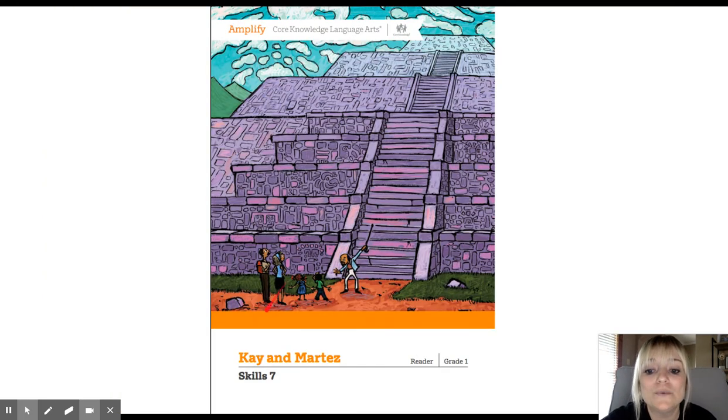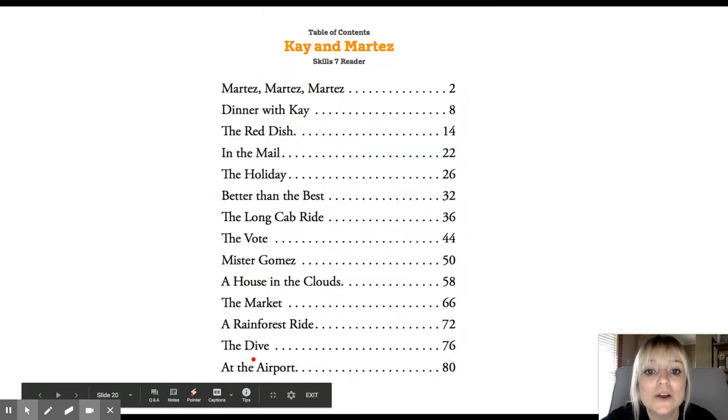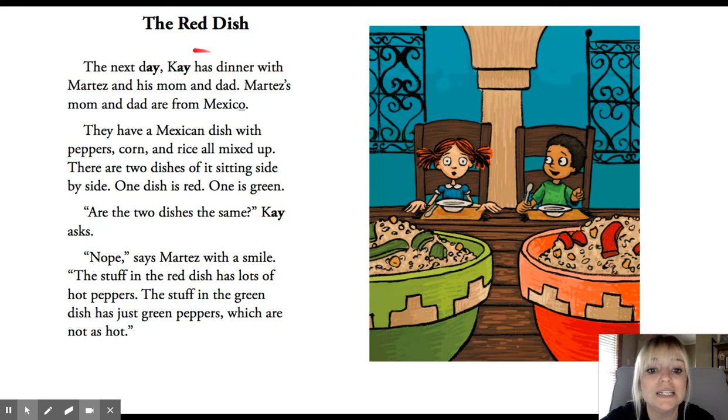All right, so again, we're reading from our Unit 7 reader, Kay and Martez. We go to our table of contents, and today's story is called The Red Dish. Give me a thumbs up when you find our story today. All right, what page is it on? Page 14. Nice job, page 14. So we go ahead and go to page 14. The title of today's story is The Red Dish. Read with me if you can.